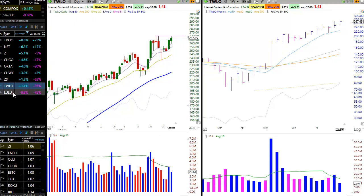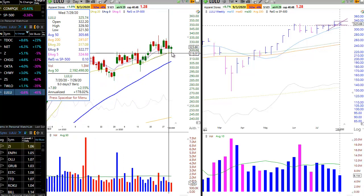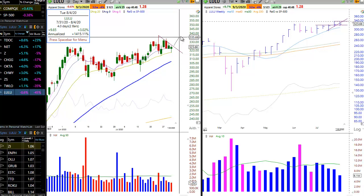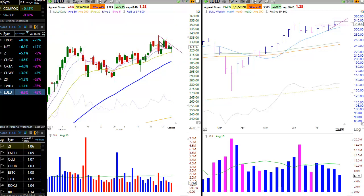And the last position is LULU, which looks pretty good. It continues to hold the 20-day EMA. A break of the short-term downtrend line following yesterday's reversal candle could lead to momentum building and an eventual test of the prior high and possible breakout.